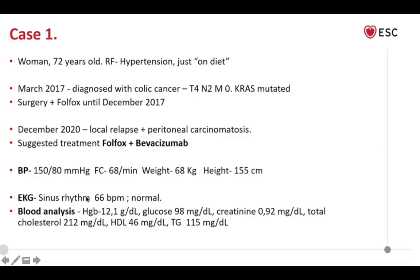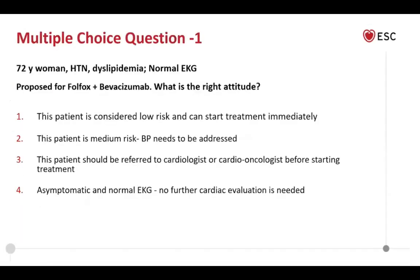Her ECG was normal. In the blood test, she had a normal hemoglobin, good glucose and kidney functions, and a mildly elevated cholesterol of 212, with HDL and triglycerides of 150. So the question is, this 72-year-old woman that has hypertension and dyslipidemia with a normal ECG, you are going to start FOLFOX again and start a VEGF inhibitor, what is the right attitude?